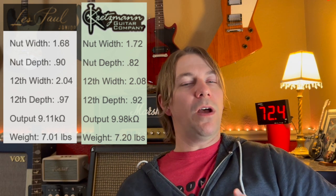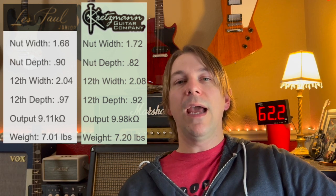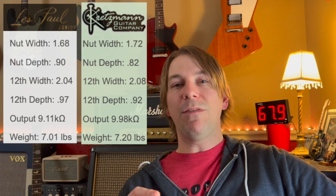Now the weight was kind of interesting to me in the sense that the 59, the Les Paul Junior from 1959, was right at around 7 pounds, 7.01 pounds, and the Kretzmann was at 7.20 pounds, so not really that much heavier. So let's see how the 2015 Junior stacks up.